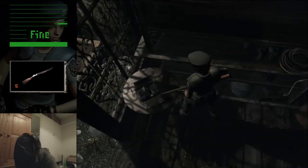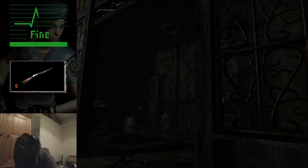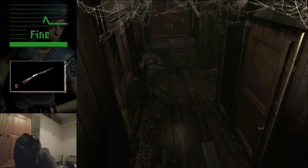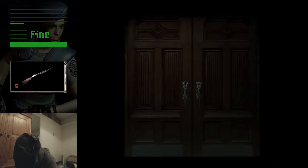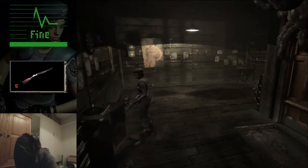My goal here was to get to room 003 and save on the typewriter there. Now I'm going to need to pick up a lot of items here, so I could do with a clear inventory. But first things first, I'm going to find the red book.